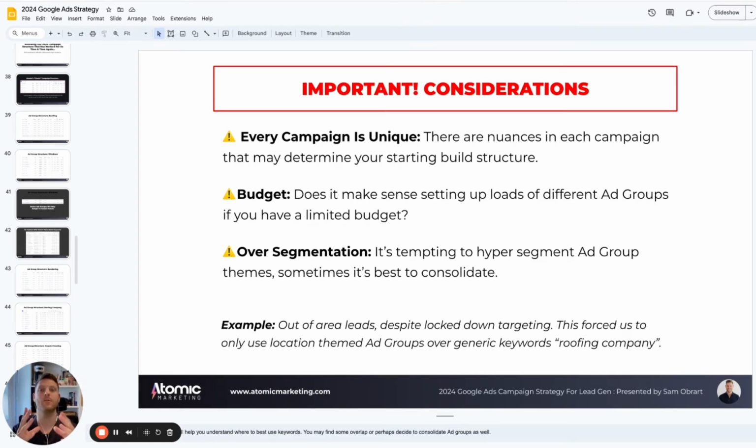And while it is really tempting to hyper segment your ad groups into different themes and make it as precise as possible, it goes back to that SCAG approach. Sometimes it's best just to consolidate, because when you're over segmenting your ad groups, you find your ad groups and your keywords are still showing up for the same search terms anyway. So you may as well bundle it in one and make it easier to manage.